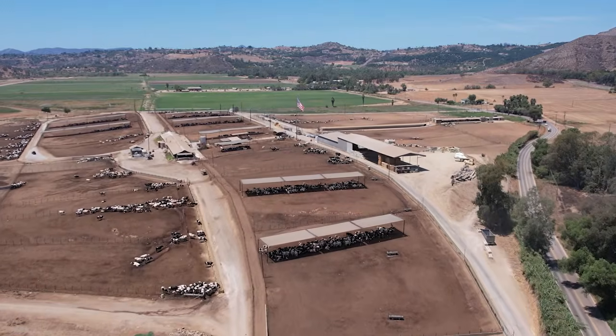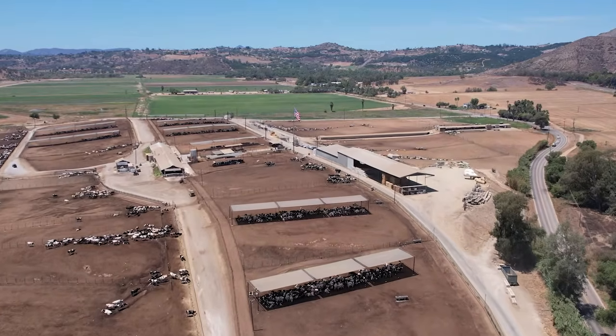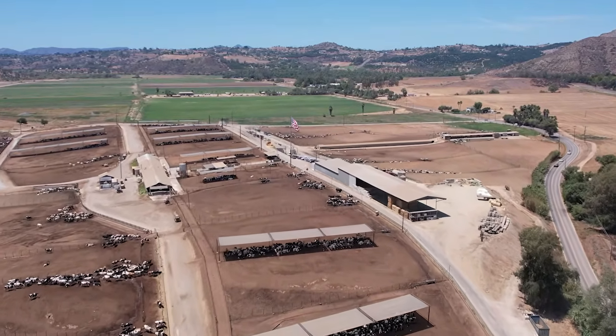This is the last dairy left in San Diego County. This dairy was started by my parents in 1962, so we've been here 60 years on this land. This is in the middle of the San Pasqual Valley. For those of you that don't know where the San Pasqual Valley is, we're located between Escondido and Ramona.